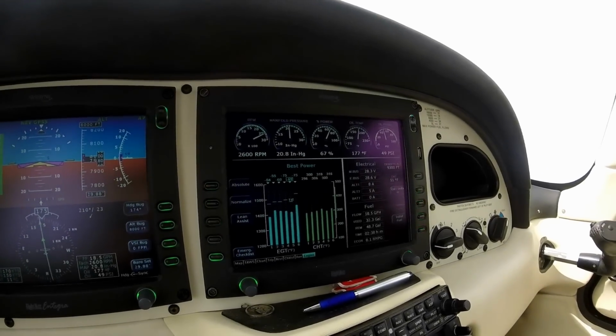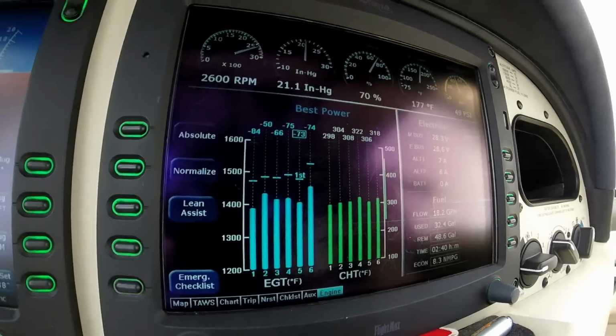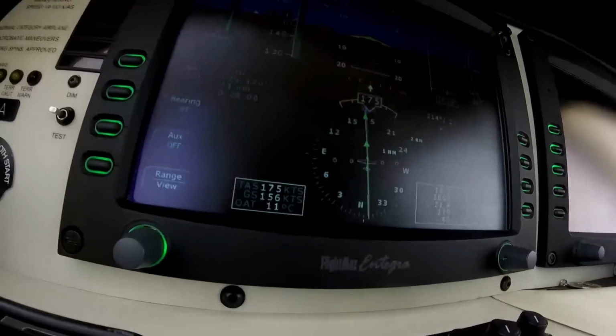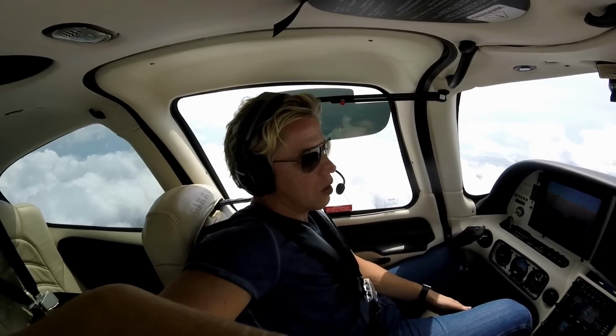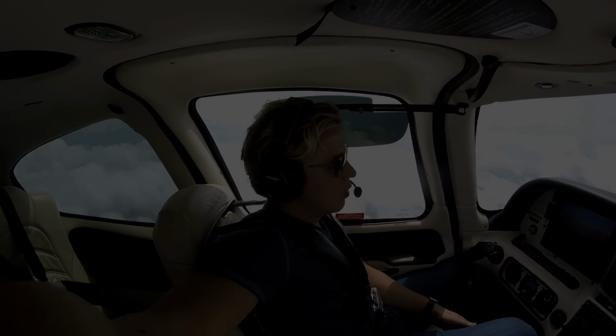That's best power. 298 on number 5, minus 70 degrees. So we have gone to 175. And it looks like we're going to be landing with 19 gallons remaining in the tanks. So I'm okay with that. And we shaved off, seriously, about 20 minutes of the flight. So that's much better. Alright.